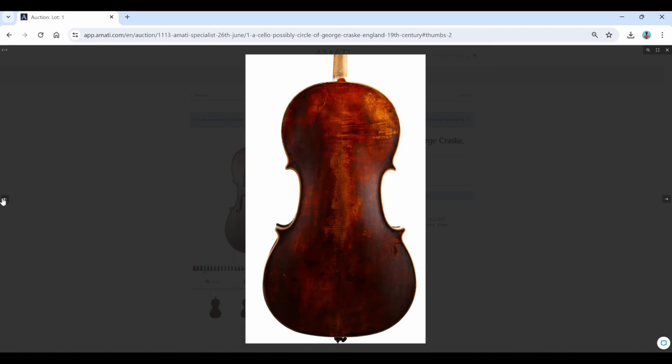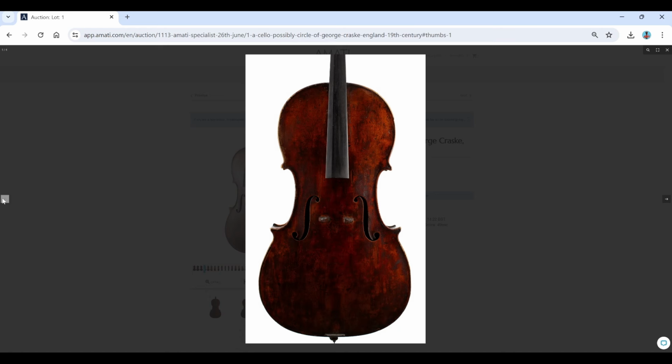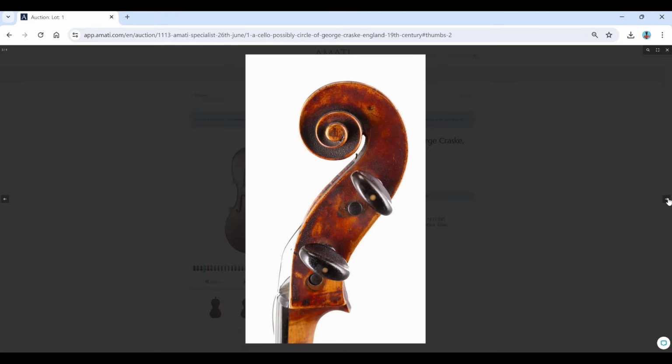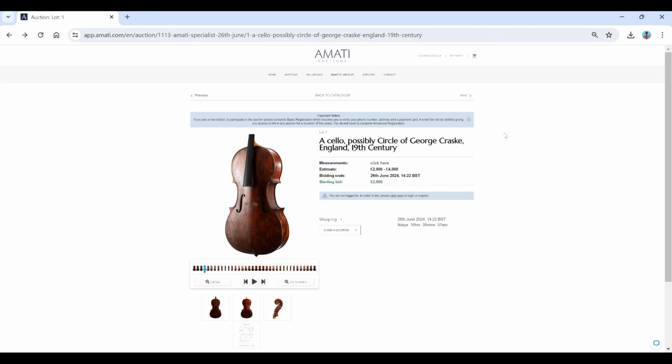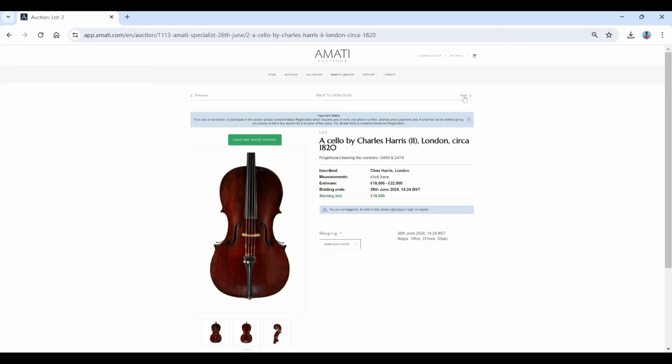I'm not entirely sure what possible Circle of George Craske really means or looks like in this context. I don't think I've seen a Craske cello in person or even seen pictures of one, so I wouldn't personally be able to recognise one. If it was a violin, I think I'd have a better chance, but anyway, it looks fairly interesting. 224, no bids so far, but this auction has just gone live, I think.